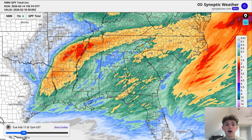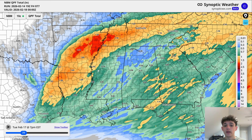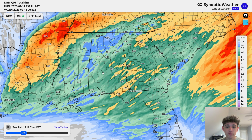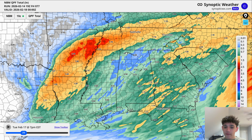This is the National Blend of Models for precipitation. This model run was several hours ago, so most of this color back in here has already fallen or is falling right now. And you can see it kind of gets streaky, but in this slight risk area where the most convection will be, you see 1 inch showing up in areas, so I think we could well see that. And then it kind of increases up into areas of the eastern seaboard states here, areas of Tennessee. We do have this consistent gap show up in northern areas of Alabama, so something to watch.